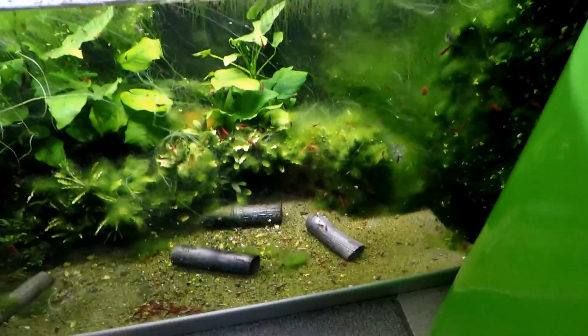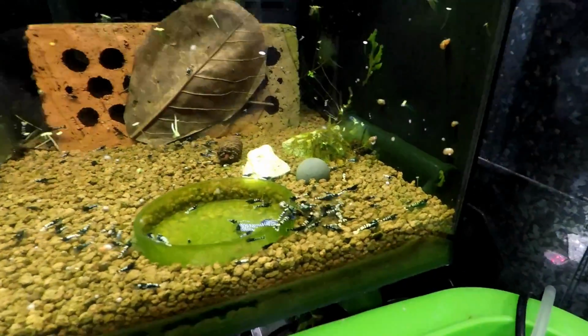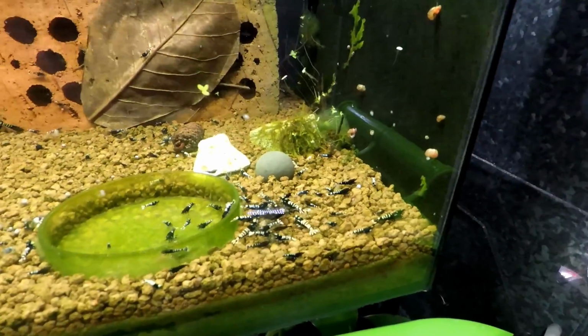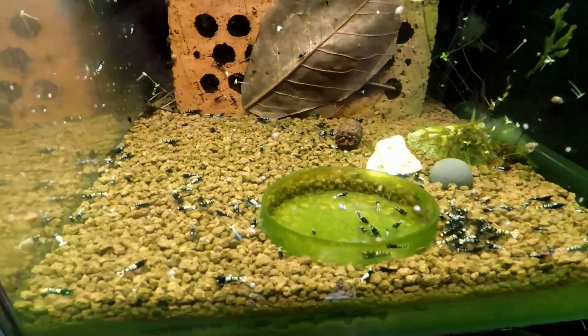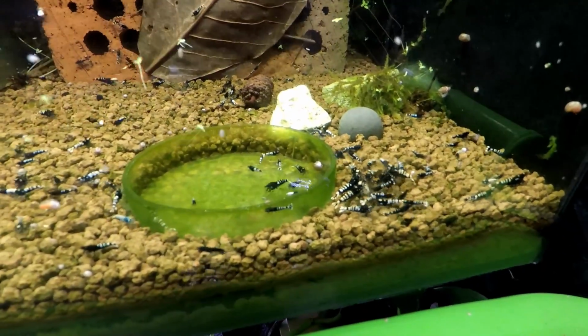These next couple of tanks are just exploding with life and shrimp. I have these on a regimented feeding regime, which I will share with you guys eventually at some time. You can see there's like a couple hundred zebra pintos in here, looking awesome.